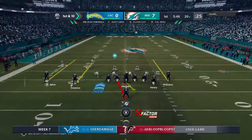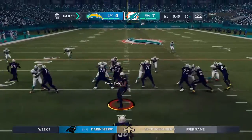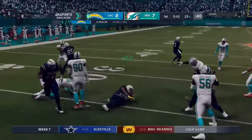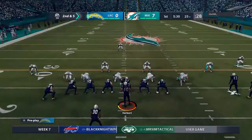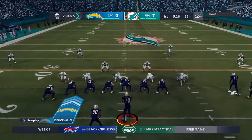Herbert going to lead up the Chargers here. 1st and 10 at the 20. Here's the first carry for Austin Ekeler. And he's stopped right at the 25 after a gain of 5. Give him 5 on the carry there, and it'll be 2nd down. Here's a 2nd and 5 now from the 25.